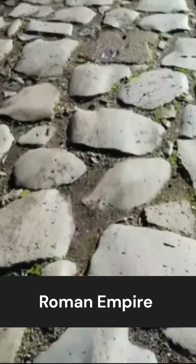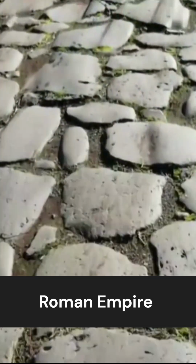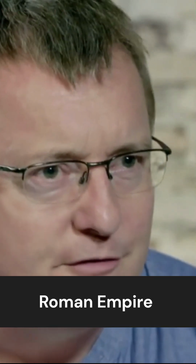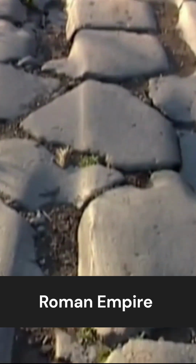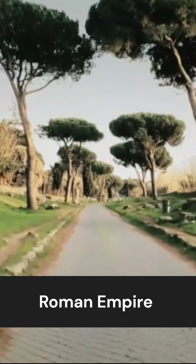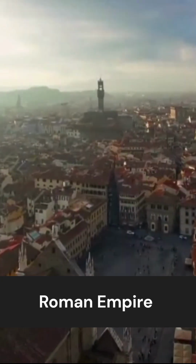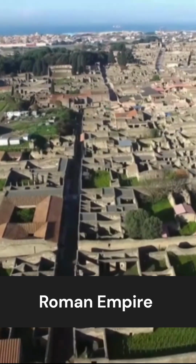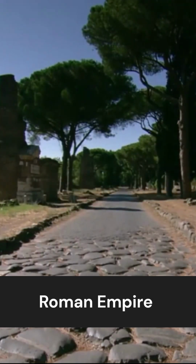It's as technologically advanced a road as you're likely to see. It's got elements of everything we would do in a road today. They had drainage systems, they had impermeable layers, they had crushed stone, dressed stone, the whole shooting match. The Appian Way connected Rome with nearby cities and regions, extending control. But this was only the beginning.